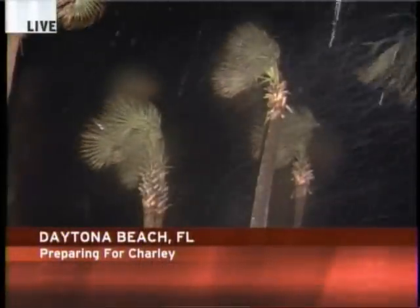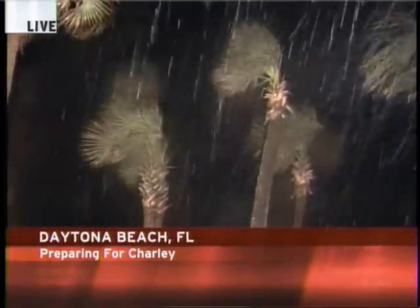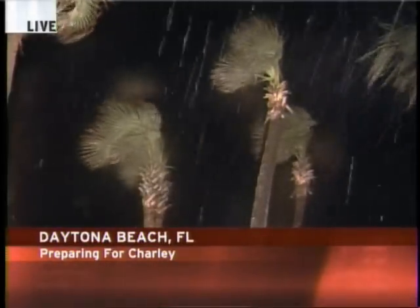You are looking at a live picture of Daytona Beach, Florida, where winds are now gusting to about 20 miles an hour, but should pick up considerably in the next few hours as the center of Hurricane Charley moves up through the central part of the state and into the northeastern part of the state.